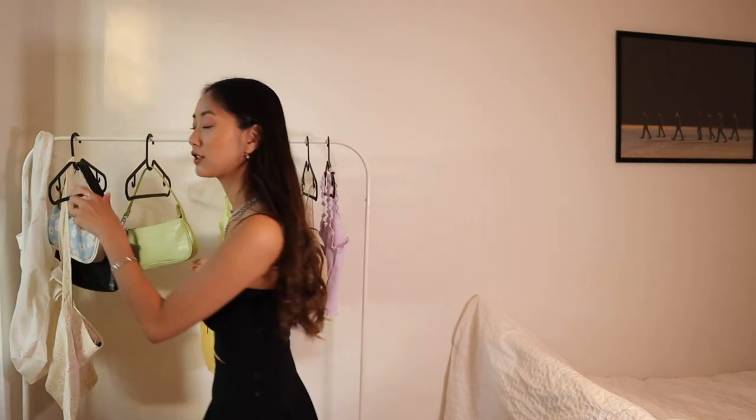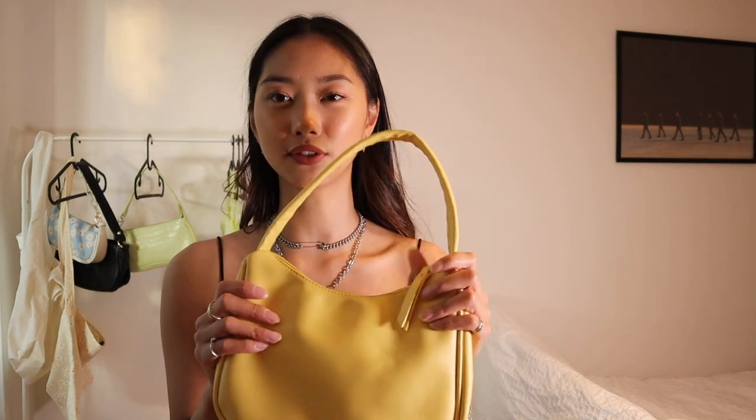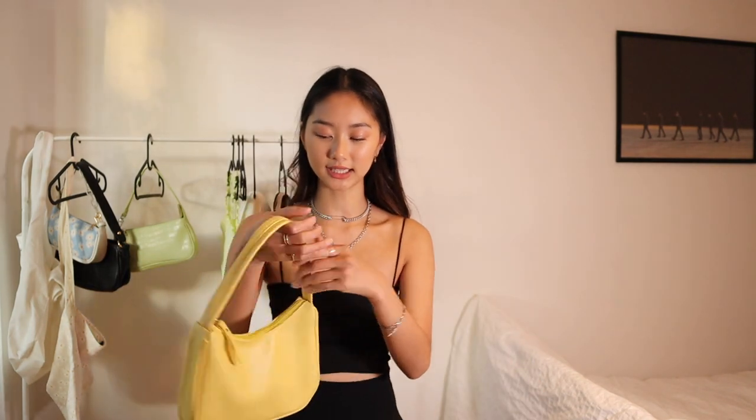So I got some bags from Shein and they were all 10 euros. So I just got 4 or 5 of them. And yes, that are a lot of bags, but I just wanted them, okay? Let me be. And this is the first bag that I got. It's yellow, it's just very simple. It's those trendy type of bags that are in style right now.